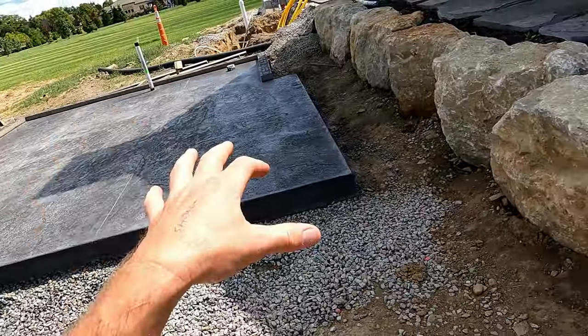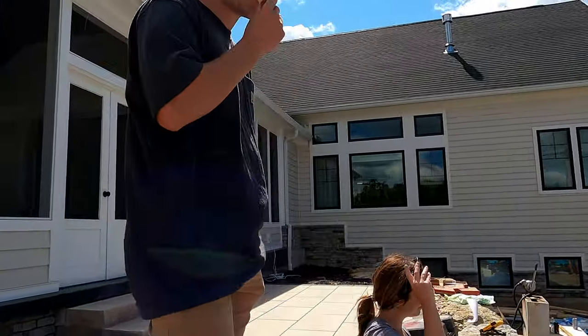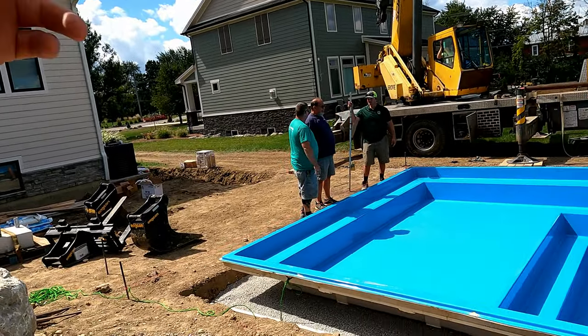Ooh, that's gonna be the pool house. That's dope. By the way, Riley Marvin's here, Alpha Landscapes Iowa. We're gonna have some talks with him here in a little bit, and that's gonna be awesome. But other than that, pool company's out of here.